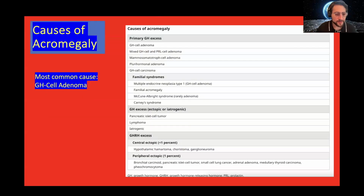The most common cause of acromegaly, which many of you are probably aware of, is a benign adenoma in the pituitary called a growth hormone cell adenoma. Other genetic syndromes exist. Perhaps some patients in this room may be aware of some of these.